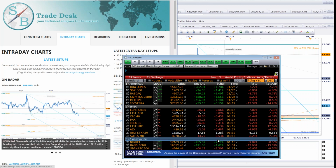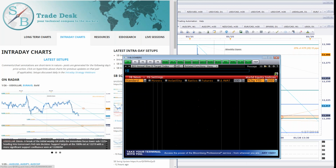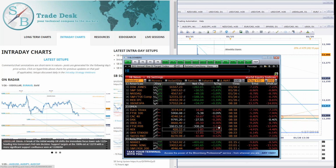Here's how we closed out Asia. Really a mixed performance. You saw a nice little rebound in Nikkei 225. Shanghai still rather weak, not by much. Europe still weaker across the board, again not by much. Biggest loser is the FTSE MIB, actually down 1.6, but DAX, FTSE 100, CAC, all about 0.2 to 0.3% lower on the session.